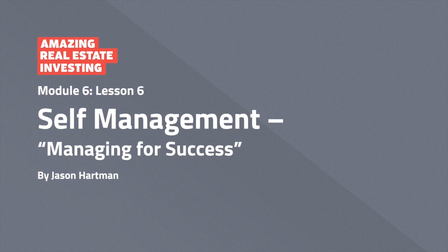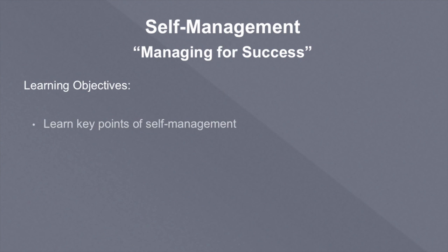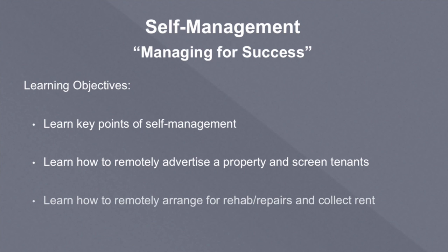There are some things you need to do. You need to be organized. You need to kind of view it differently and take care of business. But in many ways, it's actually easier. So in this lesson, we're going to talk about some of the key points of self-management, learn how to remotely advertise your property and screen tenants remotely, and learn how to remotely arrange for rehab and repairs, and then collect rent too. Now, when we talk about self-management, there are really varying degrees of it.